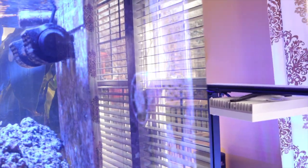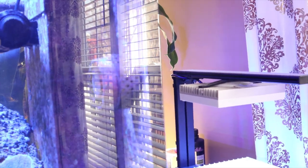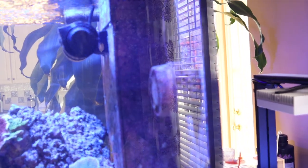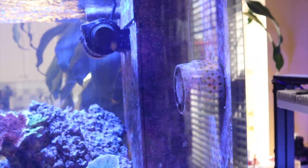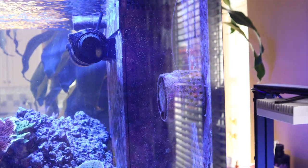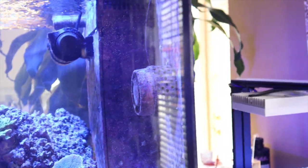As you can see, I did add a MaxSpect power head as well recently, just to get more flow. The one thing about the AIs, or the Nero 5s, I just wish they'd come out with a more powerful version for people with peninsulas, to give us a little more flow. They're awesome, and I would be all over a more powerful version of this guy. I doubt they're listening to this video, but if they are, help us out and give us a more powerful pump for peninsulas and larger tanks, because we'd really love it.